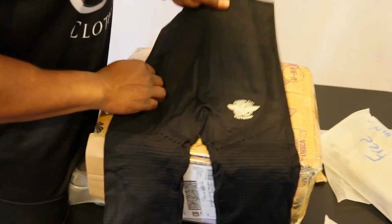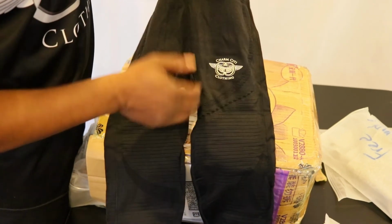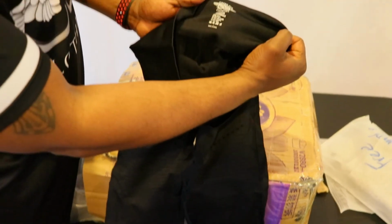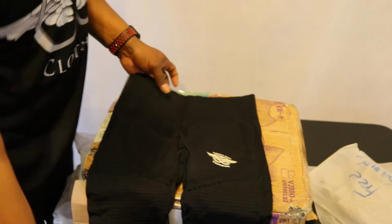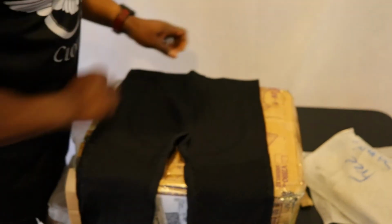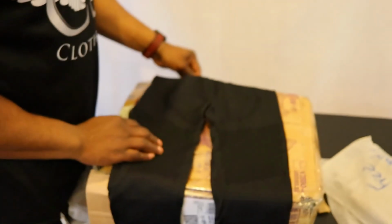These are constructed very well. Now this is going to be a silver. This is the reflective material, but it looks much better on the black, and now we know that going forward. Once again, you got the branding on the inside, made in China, which is very good. The design looks really good here, and then on the back you can kind of see the design that we have.